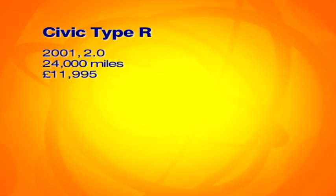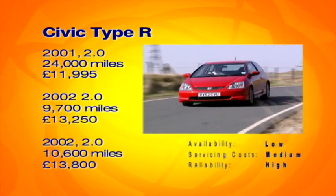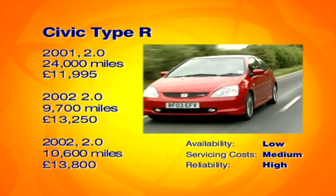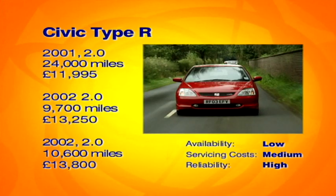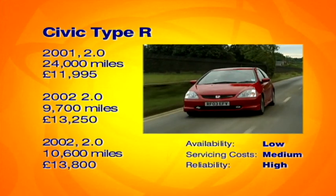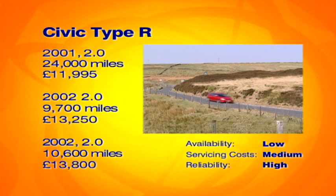But where the real problem lies is trying to find second-hand models. As the car's only been on the market for a couple of years, used models are quite scarce, although they are beginning to filter through. If you are lucky enough to find one, then you can expect to pay around £11,500 for a 01 plate with around 20,000 miles on the clock. So with Tom's budget, we should be able to find a good example and still have some change left over.